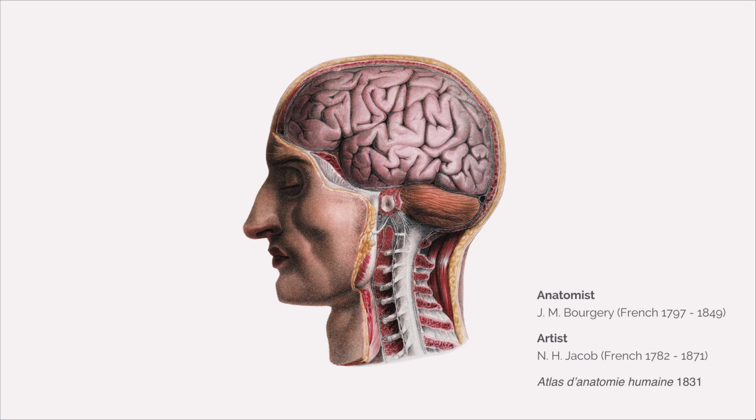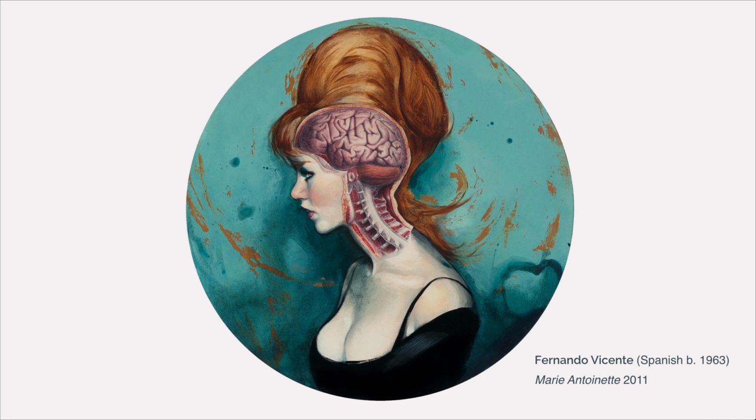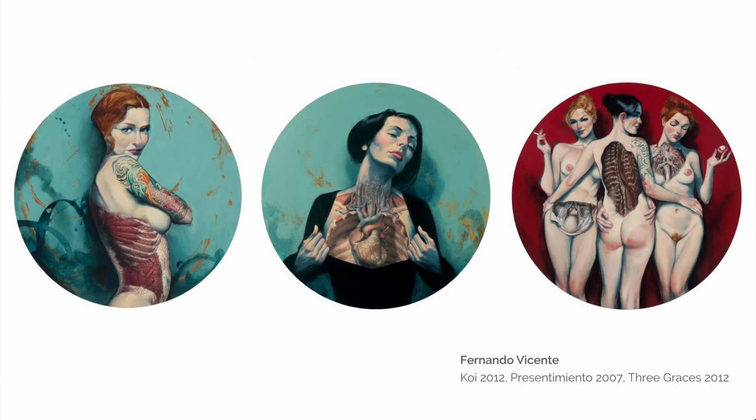A perfect example of this is Spanish contemporary artist Fernando Vicente. He takes 19th century anatomical illustrations of the male body and envelops them in a female sensuality. The women in his paintings taunt us to view beyond their surface anatomy, thereby introducing a strong femininity that was previously lacking in the history of anatomical representation.